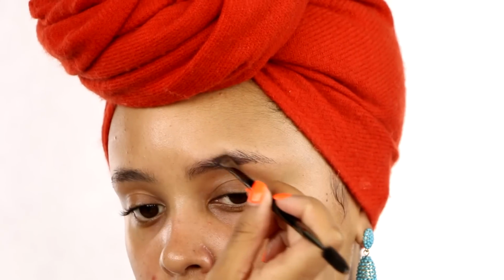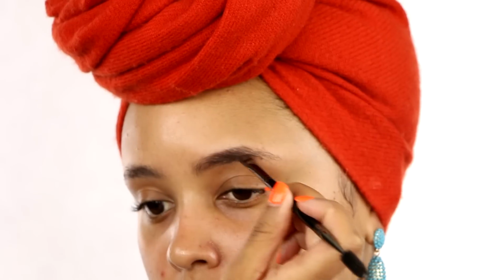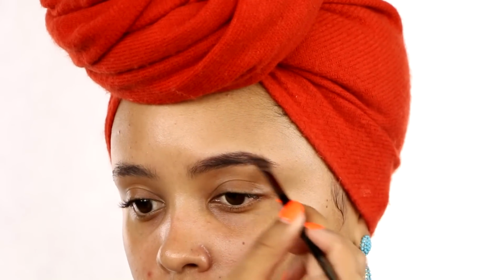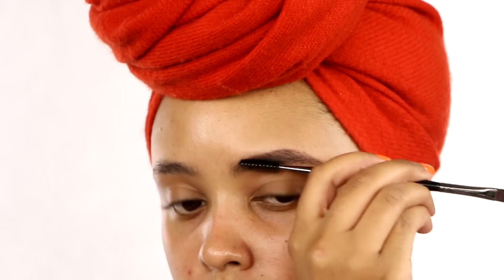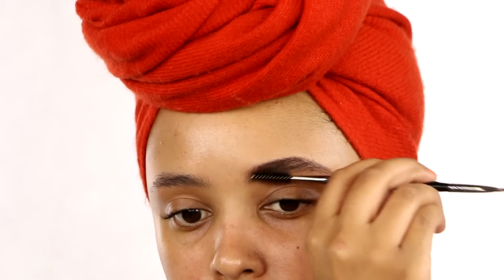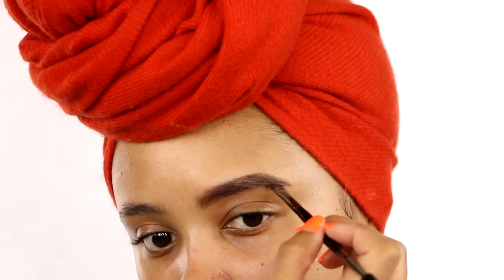I'm just going to brush my brow hairs down and distribute that brow powder throughout my entire brow, slowly and surely building up that intensity. I'm also going to take that spoolie on the other side of that pencil or brush so we can evenly distribute that brow powder so we're not putting too much brow product in one place in our brows. And I'm just going to slowly build up that very intense and glam brow.